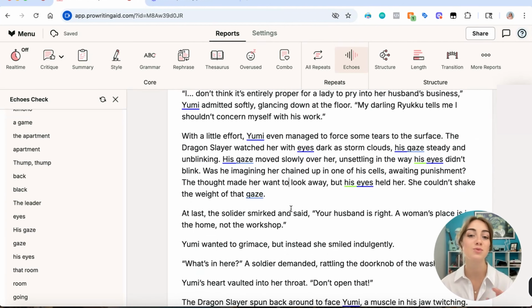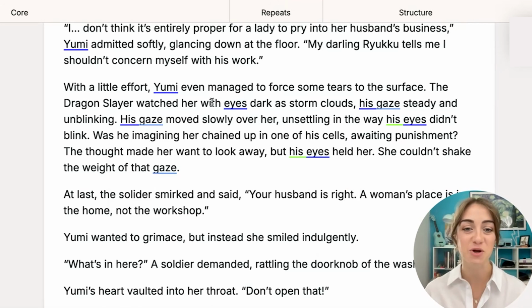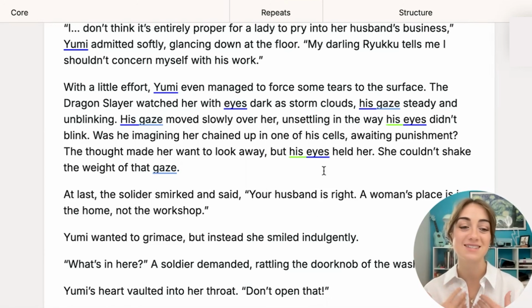At a glance, you can see where ProWritingAid has highlighted repeat words, and how close together they really are. This is one of the features I love because it's something that goes unseen if you're not looking for it specifically. In this paragraph, we have the words eyes and gaze showing up way too much. Eyes, gaze, eyes, gaze. It's way too much eye movement. I know this is something I'm really guilty of in my first drafts. I talk a lot about the character's eyes and where they're looking, and it can really fly under the radar if you're not carefully editing.